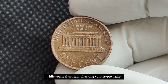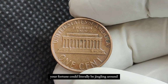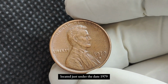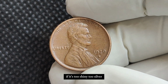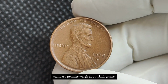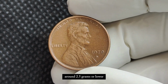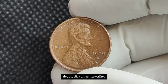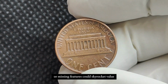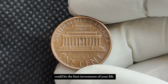Just think, while you're frantically checking your crypto wallet every hour, your fortune could literally be jingling around in your car's cup holder. Located just under the date, 1979. If it's too shiny, too silver, it might not be copper. Standard pennies weigh about 3.11 grams. Errors can weigh drastically less, around 2.5 grams or lower. Double dies, off-center strikes, or missing features could skyrocket value. A simple $10 digital scale from Amazon could be the best investment of your life right now.